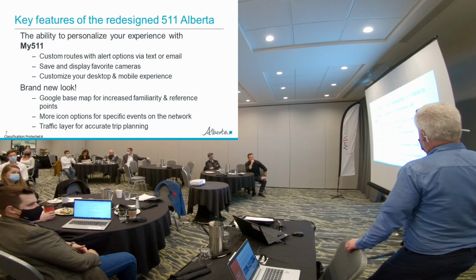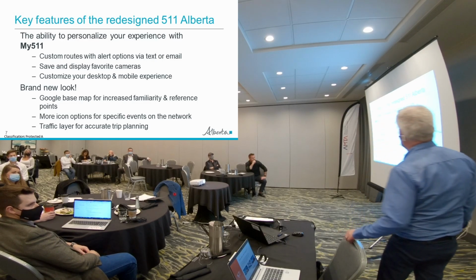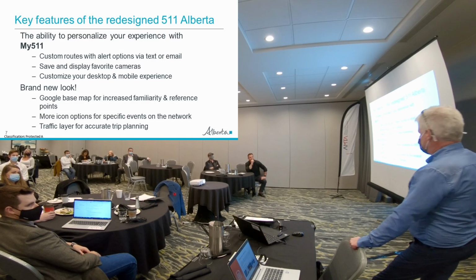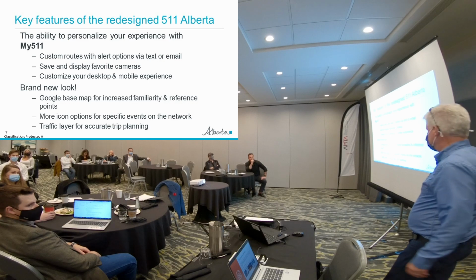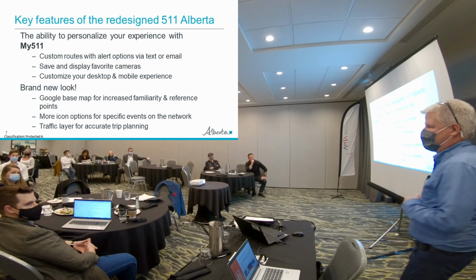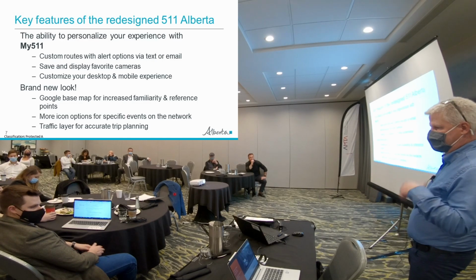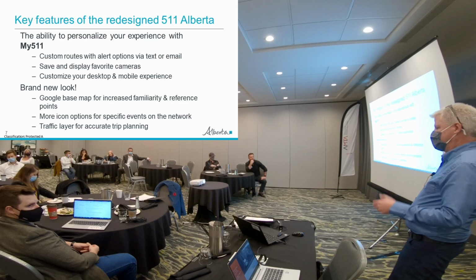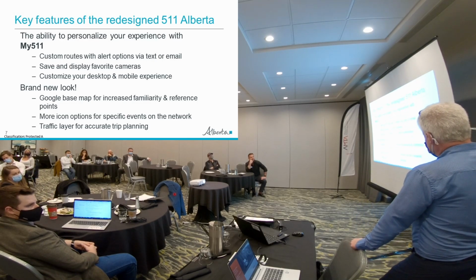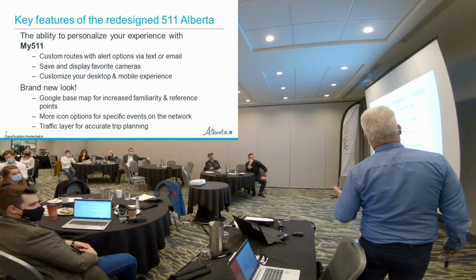To save and display your favorite cameras, so there's 244 cameras that the Government of Alberta has up throughout the province. Each of those cameras, total number of images is 400 and some. And then we also have access to many of the municipalities and cities and towns that have their own cameras. They give us their feed as well, so we can see what's going on in their areas. So that's always helpful to see weather conditions, things like that.